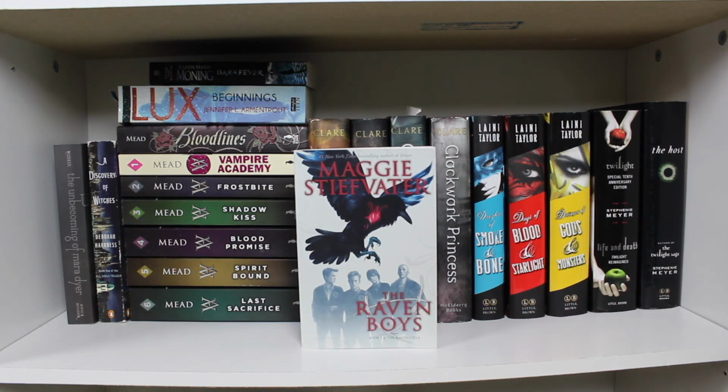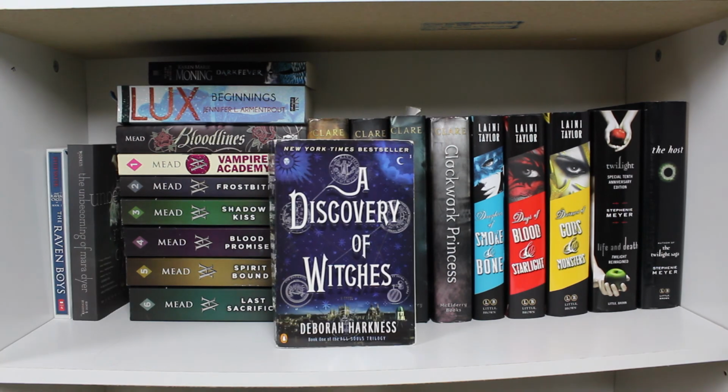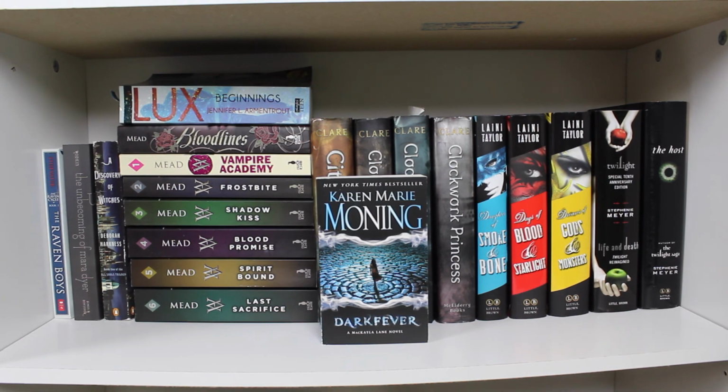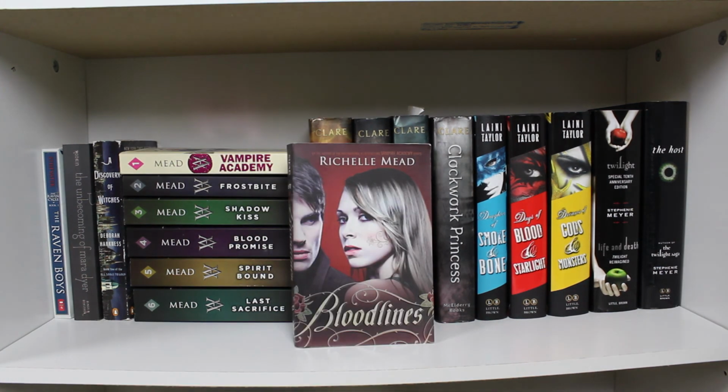Here I have mostly urban fantasy and paranormal of the young adult variety. The Raven Boys by Maggie Stiefvater. The Unbecoming of Mara Dyer by Michelle Hodkin. A Discovery of Witches by Deborah Harkness. Dark Fever by Karen Marie Moning. Lux: Beginnings by Jennifer L. Armentrout. Bloodlines by Richelle Mead.